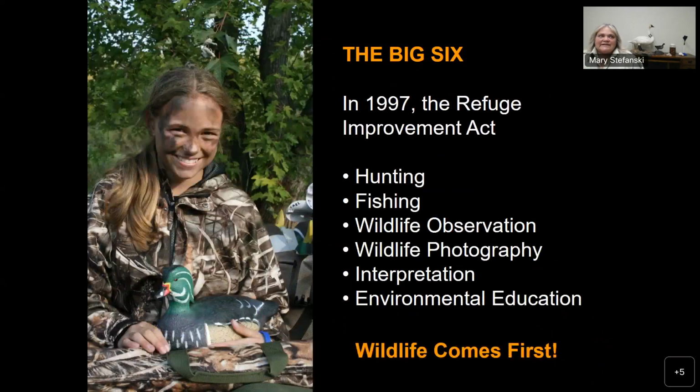Back in 1997, we were given the big 6, is what we refer to them as. And these are 6 things that refuges across the country can offer for the public as long as they're found to be compatible. And we are so large and we have so much wetland space and so much river space that we offer all of these opportunities to the public.